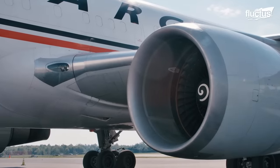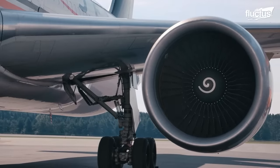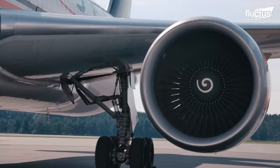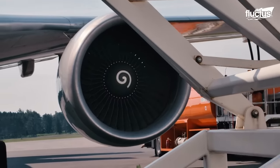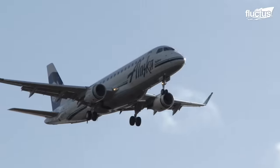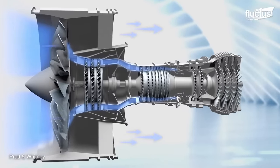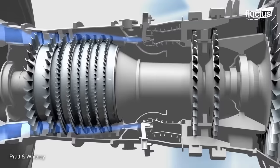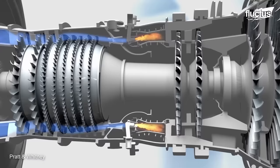Though most jet engines have thousands of moving parts, how they work is actually quite simple. The open front of the engine allows it to take in air from the atmosphere and compress it. At this point, fuel is added, ignited, and expelled out the back to produce thrust.